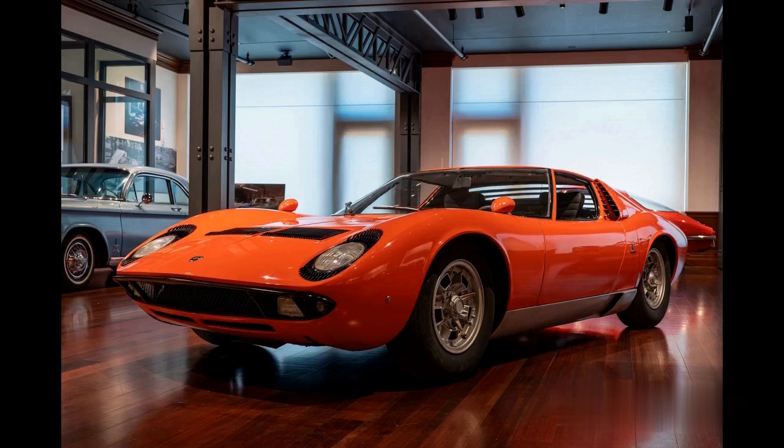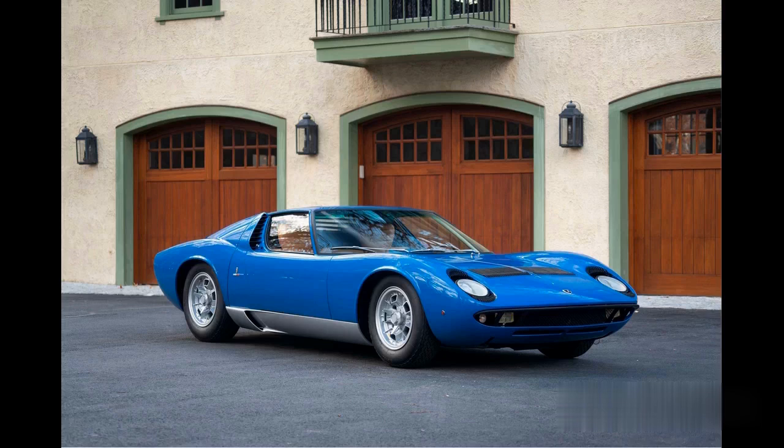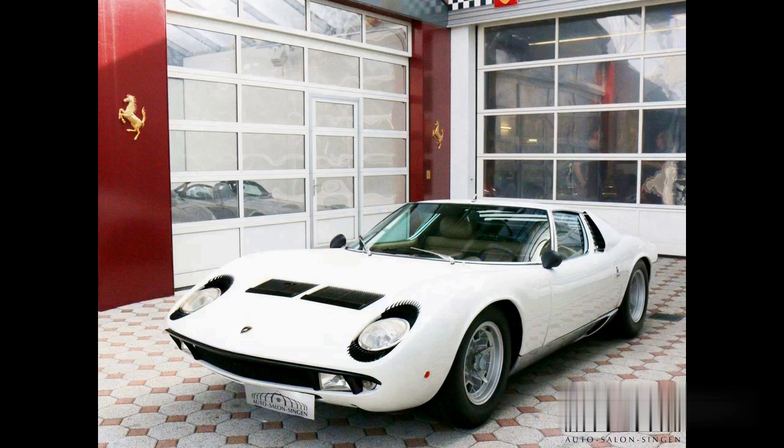Soon, the project, known by the codename P400, began to take shape. When the concept was ready, Ferruccio Lamborghini gave the green light for its development. It's important to note that Lamborghini was initially not entirely convinced of the project's success. He was more interested in cars for everyday use rather than radical sports machines. But when the prototype was presented, it became clear that this would be something truly special.